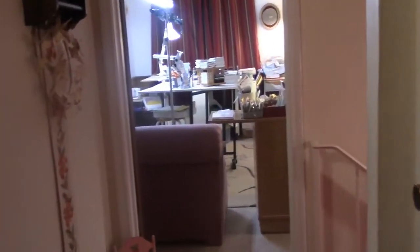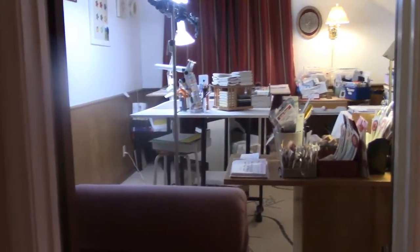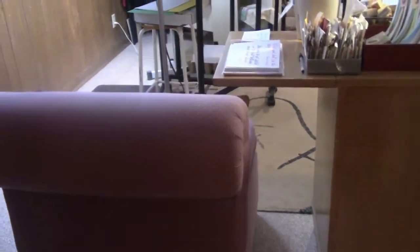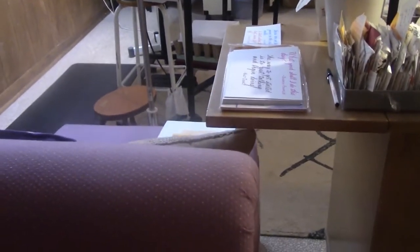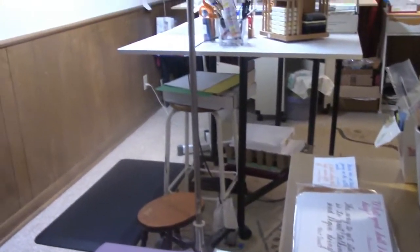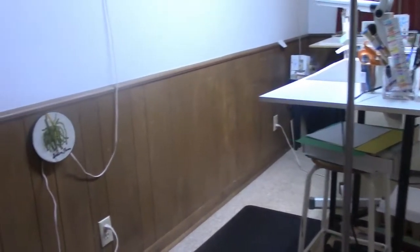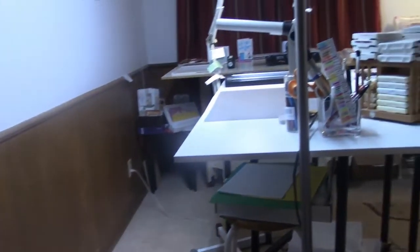Today I am going to do a craft room tour, and you will see right away that this is not a glamorous room, but it is a very functional room for me and a very comfortable room. And so I'm going to take you through as you walk in. This was our son's bedroom before he grew up and moved out.